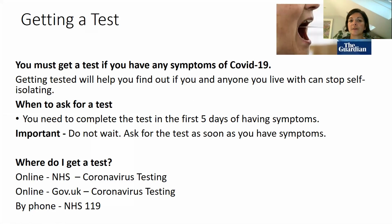So getting a test. If you have any of those symptoms, you would be expected to get a test. Getting tested helps you find out if you and any of those people that you live with have to carry on self-isolating. Because if you've got that symptom, everyone in your household must self-isolate until you get a test, and then they're only able to stop that self-isolation if that test is negative, or until you have waited the right amount of time. So we'll go through that now in detail.